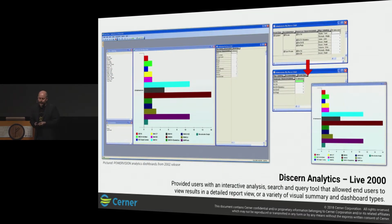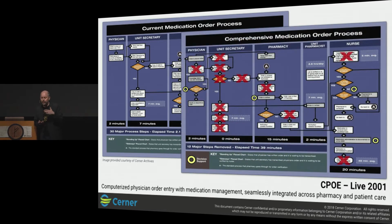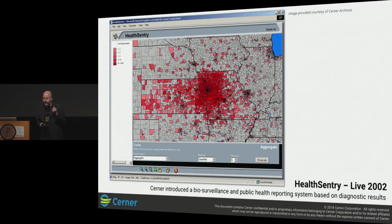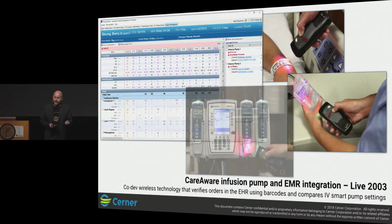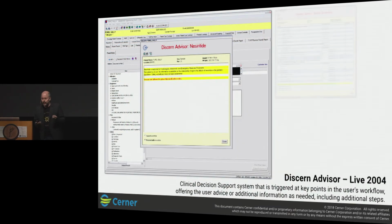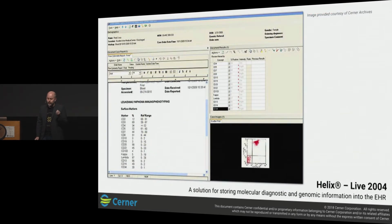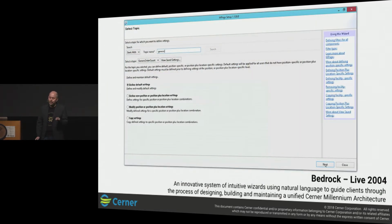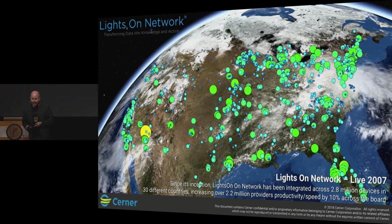2000, analytics in solutions. The concept of CPOE, which you can call early UX, removing hours of work from the workflow to increase the user experience for our end users. Health Sentry, using public health reporting systems. Integrating devices with our solutions. Continuing the notion of clinical decision support and offering up more options. I'm going to run out of breath here. Taking on genomics in 2004. Build systems for end users. Full-on analytics integration starting in 2007.